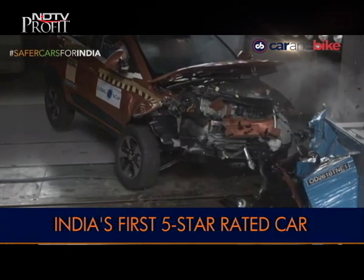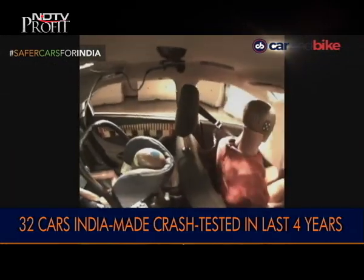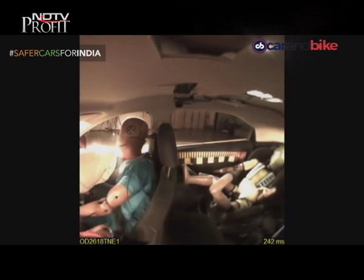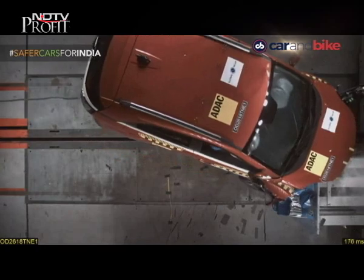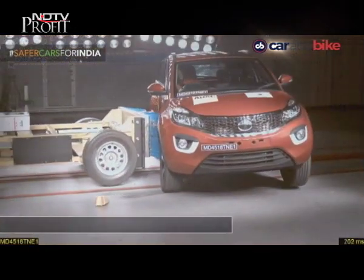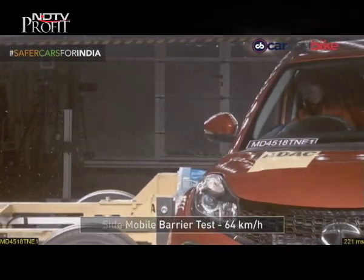Between 2014 and 2018, Global NCAP has crash tested about 32 India-made cars and has made safety assessments for all these as well. Over the last 4 years, this has played an important role and prompted manufacturers to make safer cars for India, which also meet global standards. However, 19 out of the 32 cars tested scored 0 stars. It's now that the Indian auto industry is slowly beginning to manufacture cars that offer better active and passive safety equipment as standard or even as options.